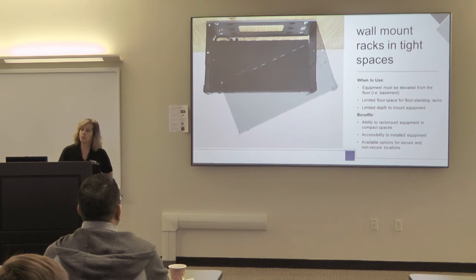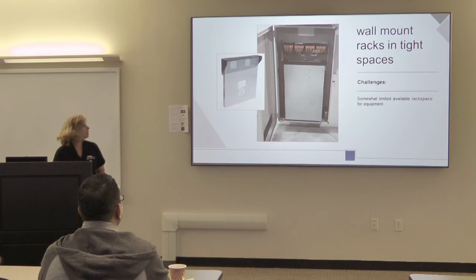Next, we have the creative use of wall mount racks. This is a particularly good solution in tight spaces when limited floor space prevents the use of floor standing racks. Here is an example of a wall mount rack which pivots open for easy access to the rear connections. On the next slide, I will show some other options when there is an even tighter depth limit and when you need to mount only a couple of pieces of equipment.